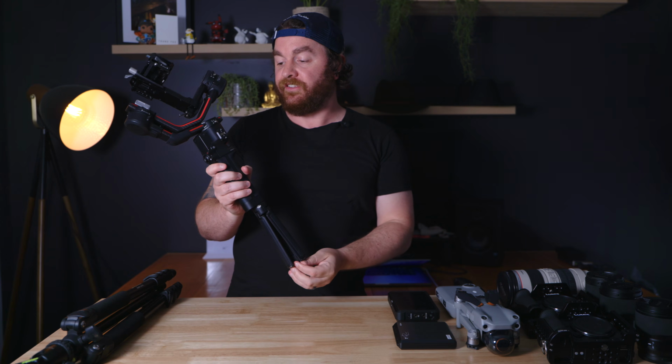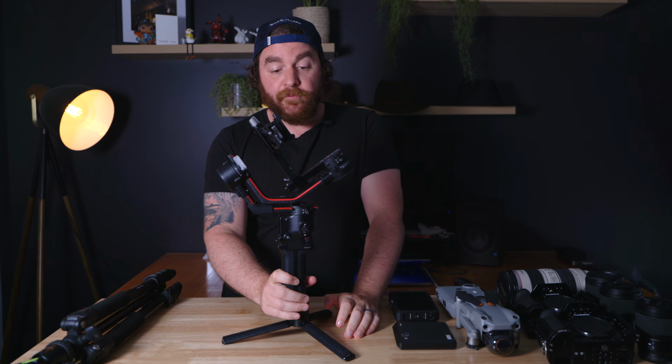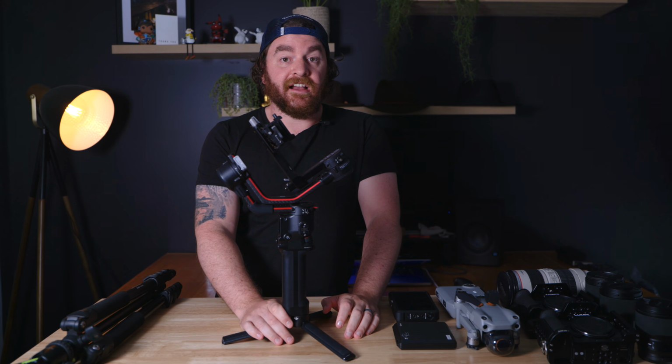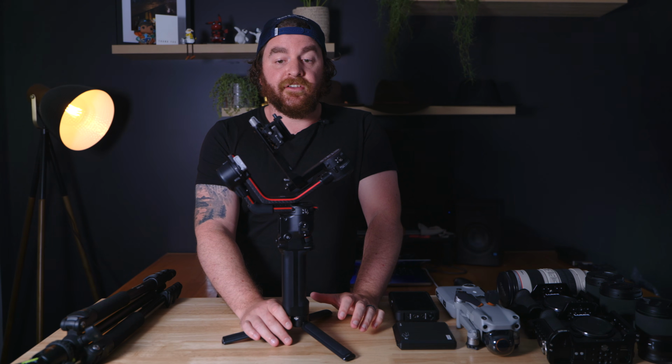The next bit of stabilization is the gimbal. I'm still using the DJI Ronin RS2. I think that it's a great gimbal. I think that it still works really well and it will probably serve me really well for a few more years to come. It doesn't really do anything that I don't need it to.